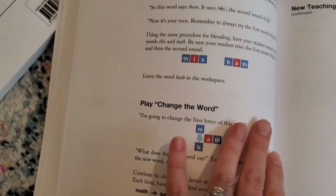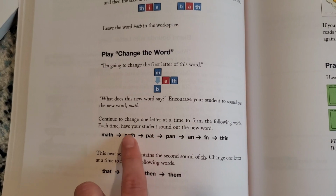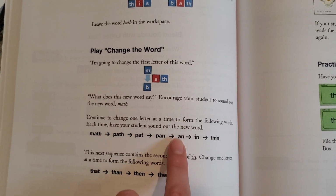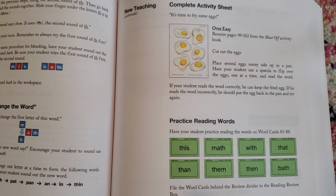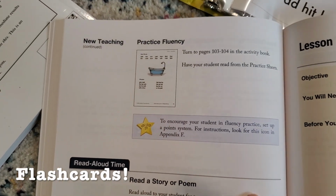And then here we go. I just want to go on this side too. And then it comes up with these games. And in this one, we're going to be working with the hard TH and the soft TH. They're going to be different ones. Anyway, you guys, I think that this is great. And again, it comes with more games. It has activity sheets, reading practice. We have some practicing of fluency.